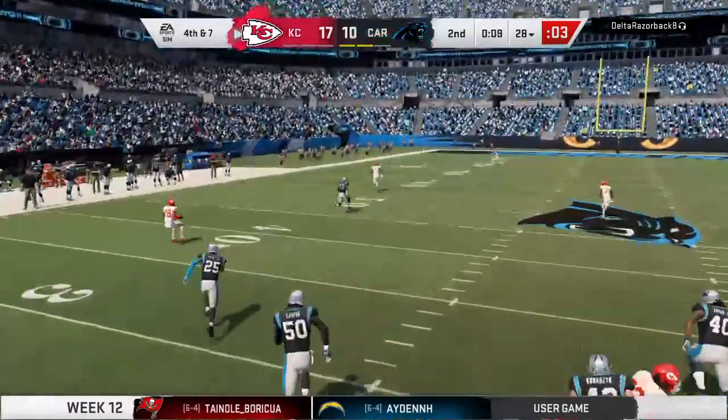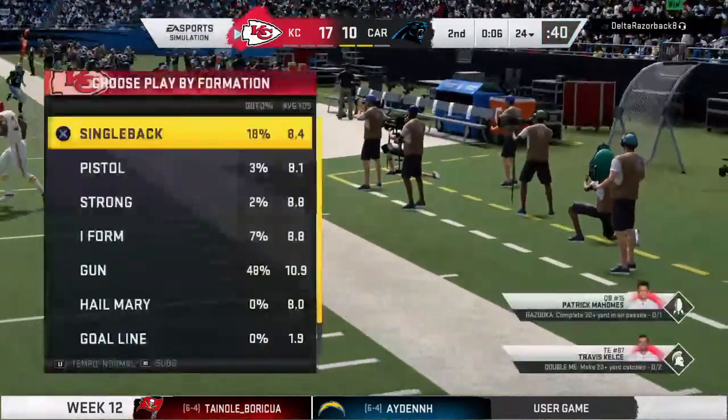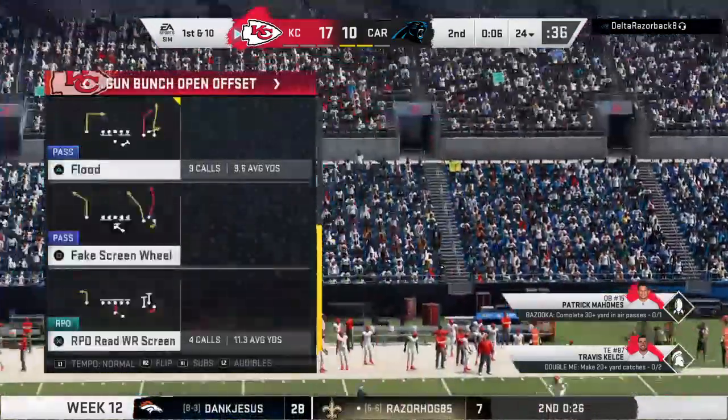And the kick's away as he angles this one for the sideline. And this punt will go out of bounds. I think it'll be inside the 25, and it will. Right at the 24-yard line is where they'll spot it.